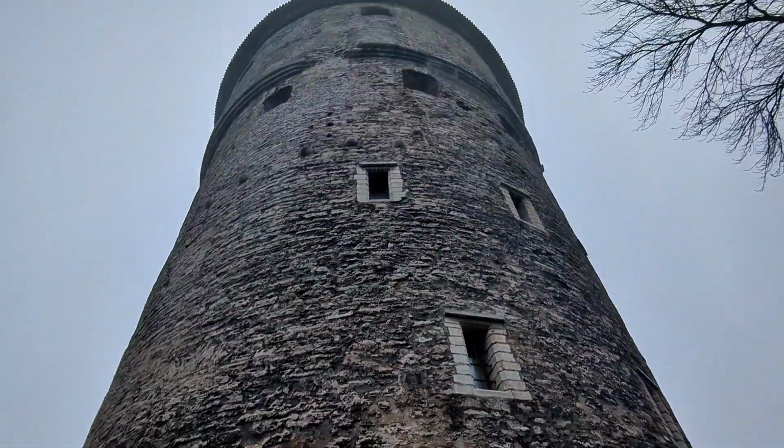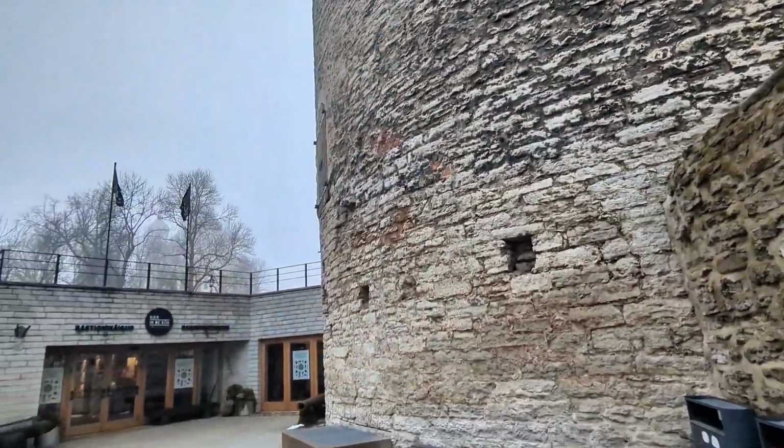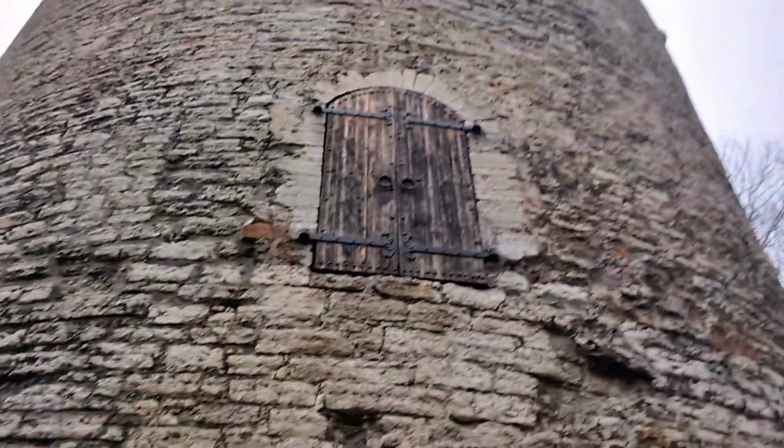So we've come to our next museum, place of interest. Kiek. Sounds painful. Right, it's a restored cannon tower, which is what you can see here, from the 15th century, and it's got these secret underground tunnels of Tallinn.